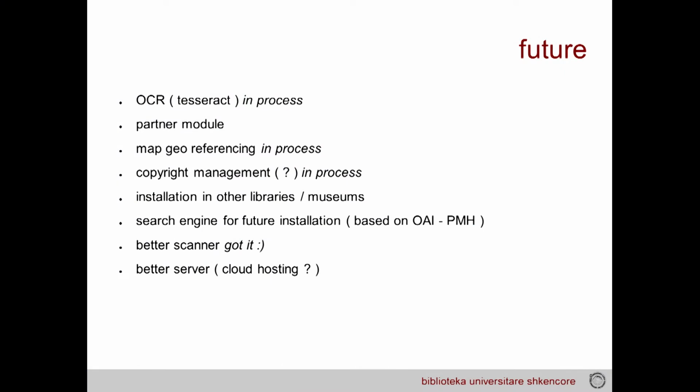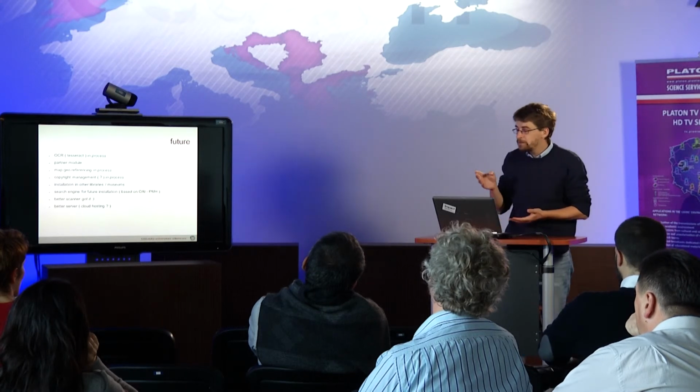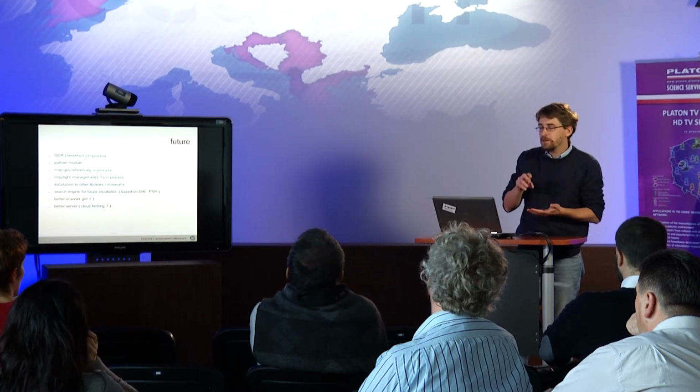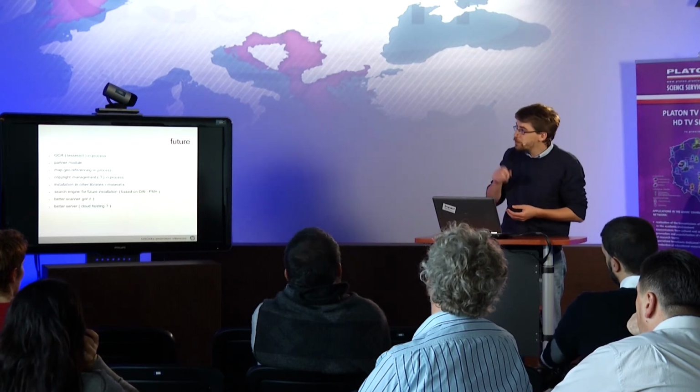Another thing that we are doing is working on georeferencing maps. We have some really nice maps, at least we like them, and we'd like to put them online. The problem is that we would like to georeference those maps, because we see the digital library as a small brick in a much wider view. And the idea is that via OAI, the user or somebody from outside can connect those data and create more things with those data. And that's why we'd like to georeference it.